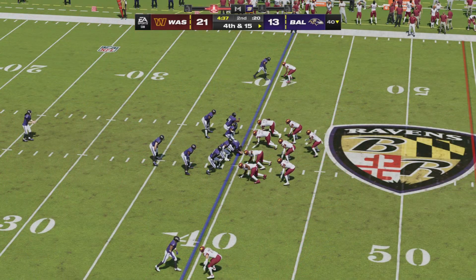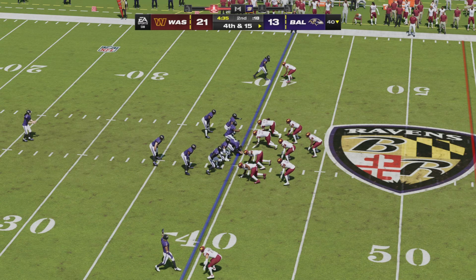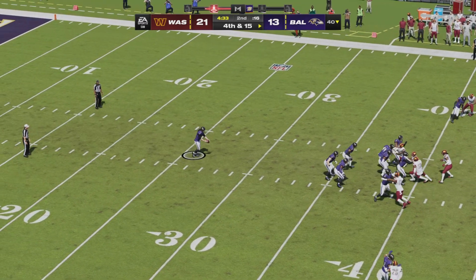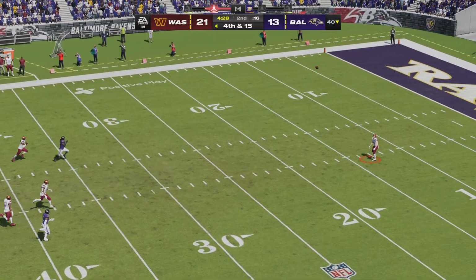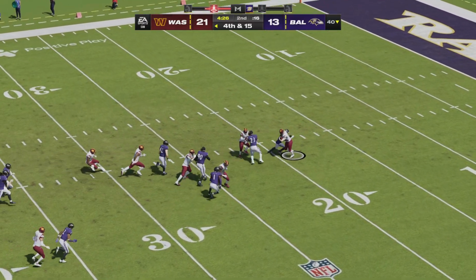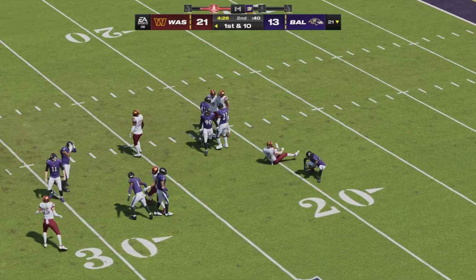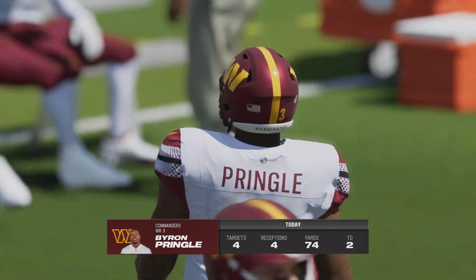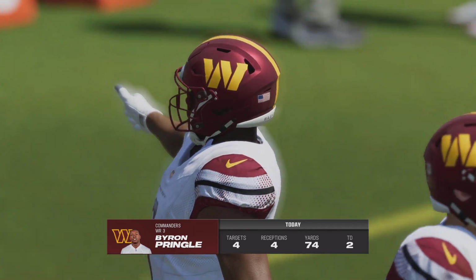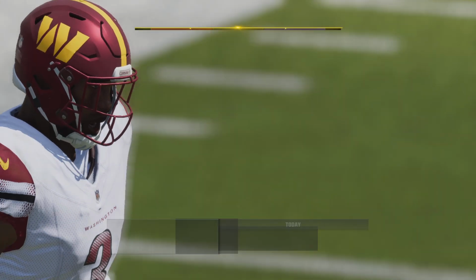And it's always different when you rush a mobile quarterback as opposed to a guy you know will be right back in the pocket. In this case, you got to make sure the inside pressure and the outside pressure match, and maybe even a second wave to make sure if he squirts free, you've got someone to tackle him. 43 yards on the punt, 7-yard return, and it will be Washington football now with a first and 10.